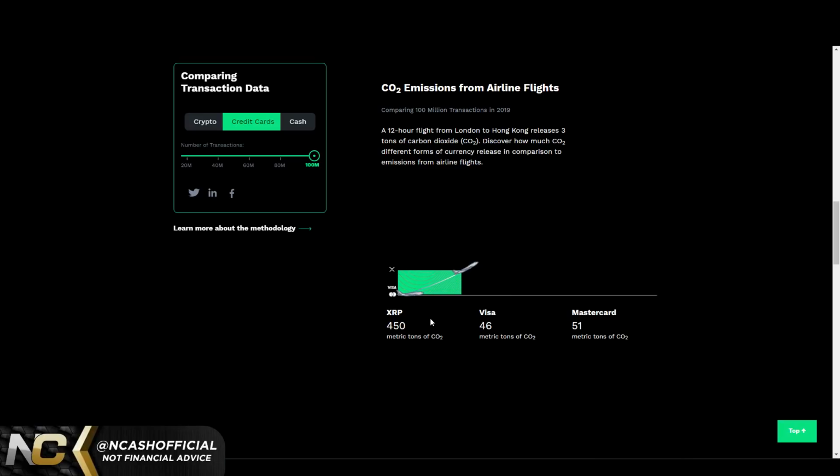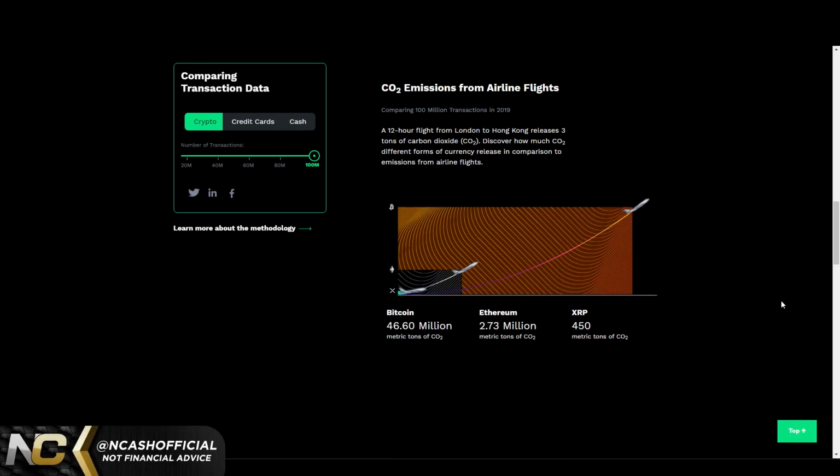But at the same time, we're comparing a cryptocurrency to credit cards, so it's kind of defeating the purpose a little, and you can see it's not that much more than the credit cards. Now if we look at Bitcoin and Ethereum, Bitcoin is using 46.6 million metric tons of CO2, Ethereum 2.73.